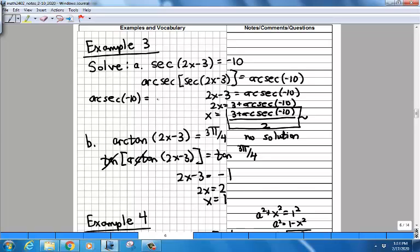Let's call that temporarily y. I don't know what that value is, but let's call it y. So we're trying to get a decimal approximation for y. Now, y is an angle, because it's the output from the arcsecant function. You put in a number and you get out an angle. The secant function is backwards: you put in an angle and you get out a number. So all we really know from this equation is that the secant of y is equal to minus 10.